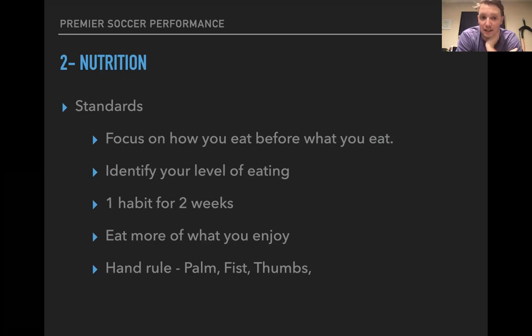The second thing we have to do is identify your level of eating. When we talk about your level of eating, we categorize nutrition compliance into one of three categories: level 1, 2, and 3. And 90 to 95% of people are going to be in the level 1 category. That includes athletes. Level 1 is basically just getting your basic nutrition habits down. Level 2 is for someone who's consistently got the level 1 habits down for a minimum time of a year. Okay, once you've done that, a level 3 athlete is someone who is refined for at least 2 years.